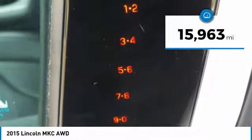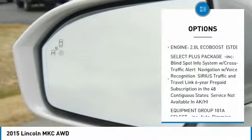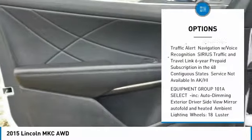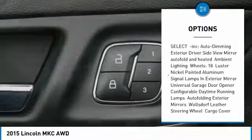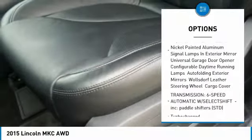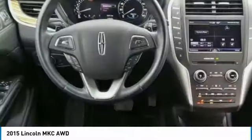This vehicle has less than 20,000 miles. Here are some of this vehicle's great options. Steering wheel audio controls, keyless entry, anti-lock braking system, power passenger seat, all-wheel drive, Bluetooth, leather-wrapped steering wheel, power steering, adjustable steering wheel, cruise control.